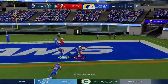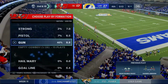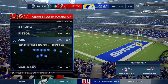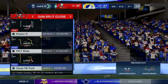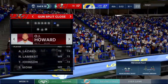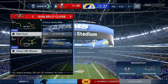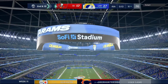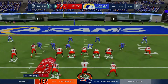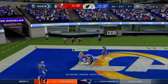From the gun, Jenkins to the goal line, but it's incomplete. They were looking for Johnson that time. And it's second down. It's now 2nd and 10. So after the incompletion on first, now 2nd and 10. To throw again. Jenkins forced out to his left.